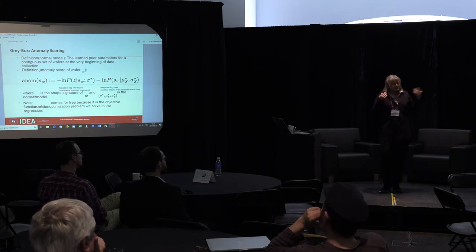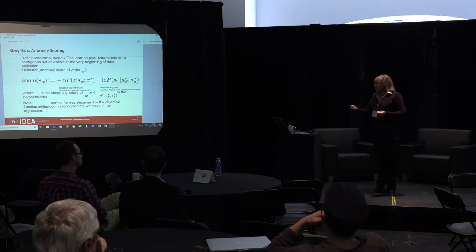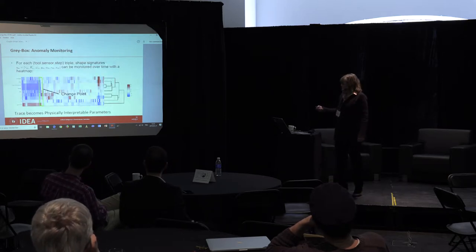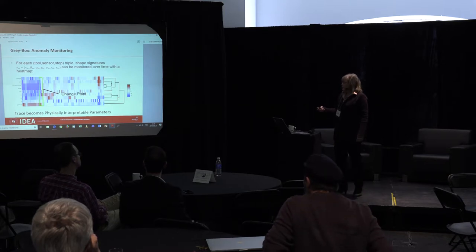So it actually learns which parts of the parameter space are weird, and it gives you an anomaly score based on these parameters that make sense to the engineer. Okay, and then once you have this, you can reparameterize the problem.